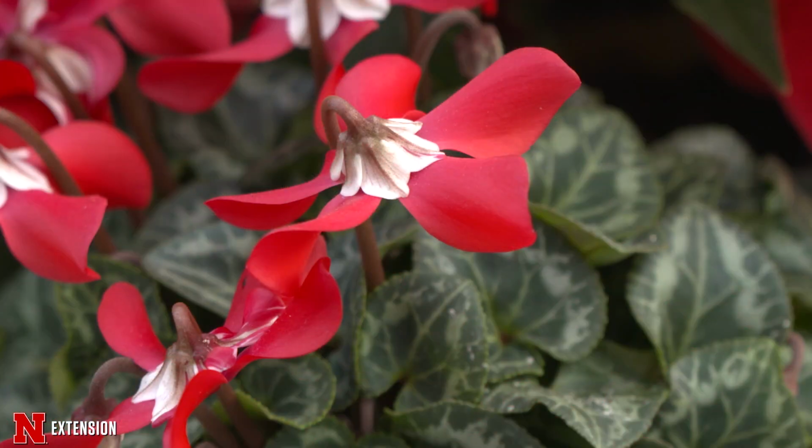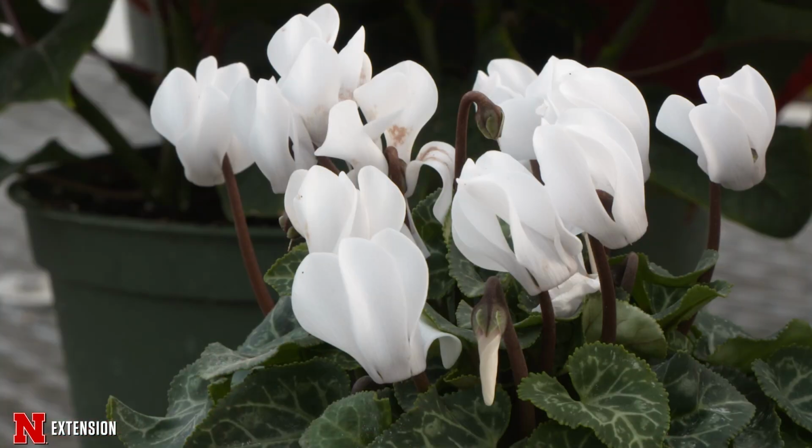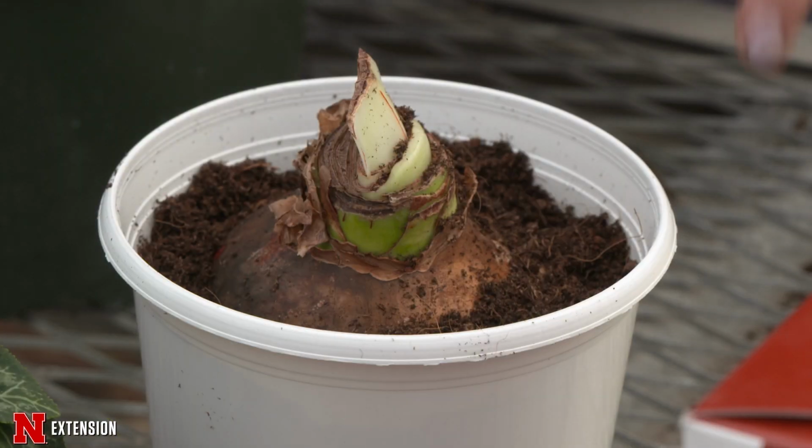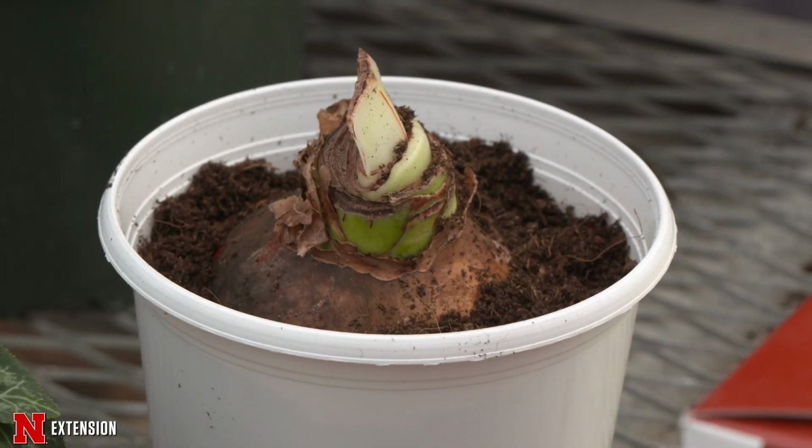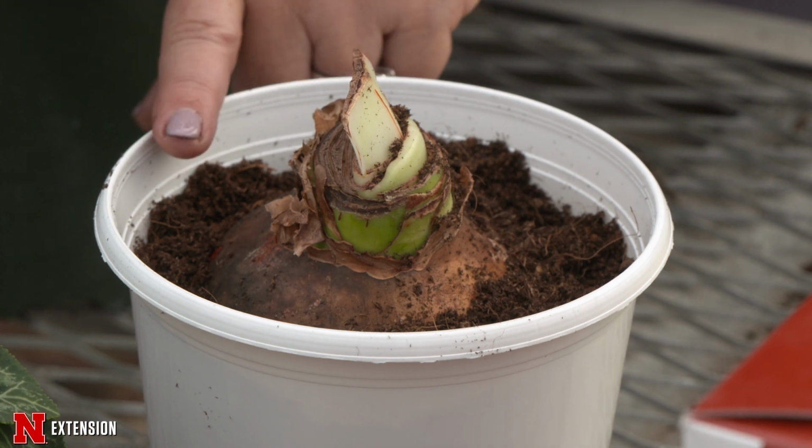The cyclamen and the amaryllis bulb are kind of from the Middle East and Northern Africa. The cyclamen were introduced in the 1700s and the amaryllis were introduced in the 1800s up into the European trade. So they have been around for a very, very long time.